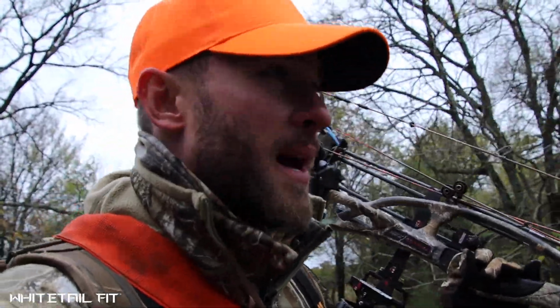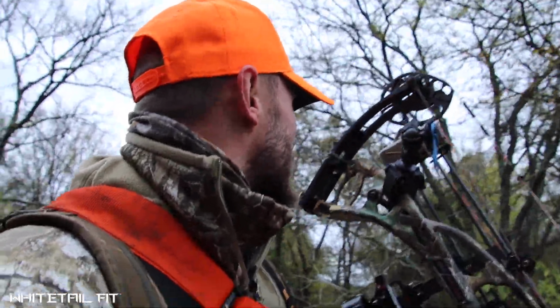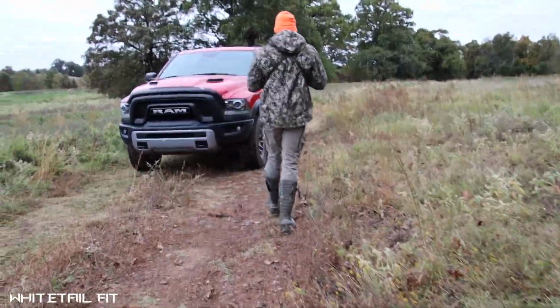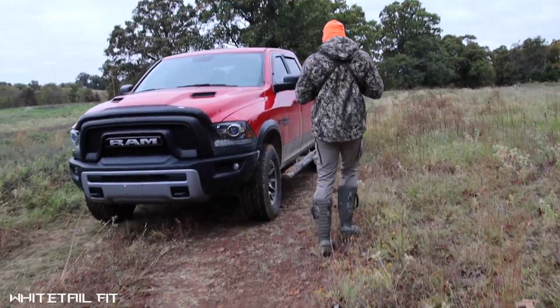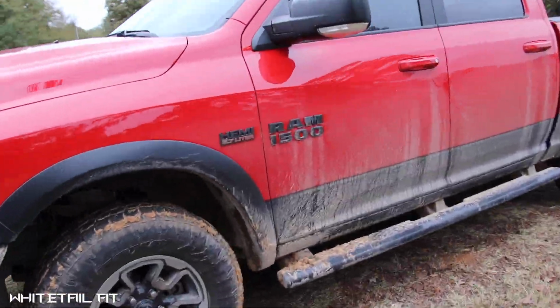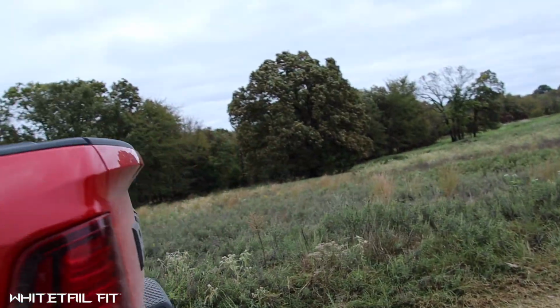Alright, got the decoy all packed up. Headed back to the truck. We'll have to game plan for tonight. Made it back to the truck. Throw this decoy in the back.